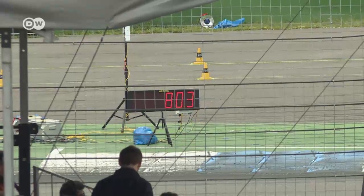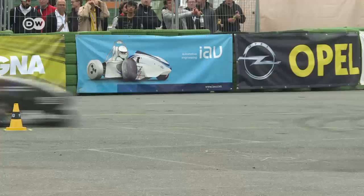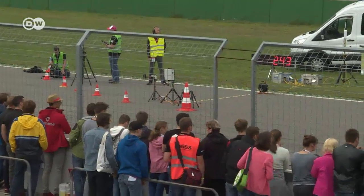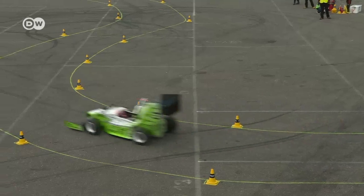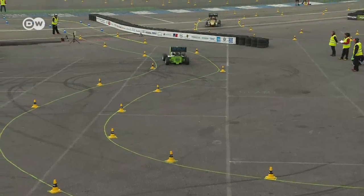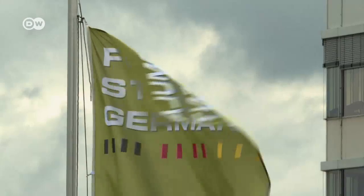The fastest lap, the most efficient powertrain, the best overall design. That is what Formula Student is all about. But this is not a normal race. It is more a contest of ideas offered by 115 teams from universities in 24 countries.